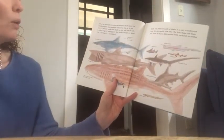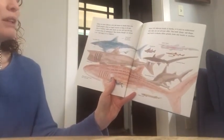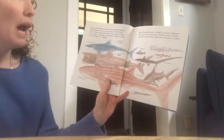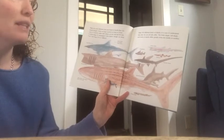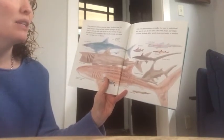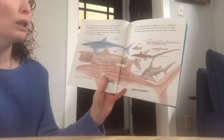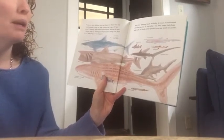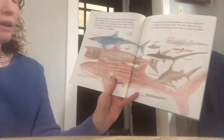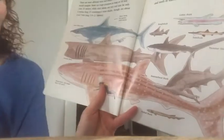Most sharks, though, are about 6 to 7 feet long, so that's taller than most adults. About 350 kinds of sharks, with 350 types of sharks, it's easy to understand why they don't all look alike. The body shape, tail shape, and teeth of sharks are different. So look at some of these different kinds.